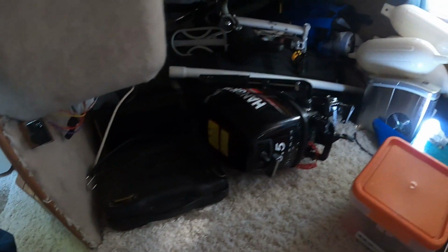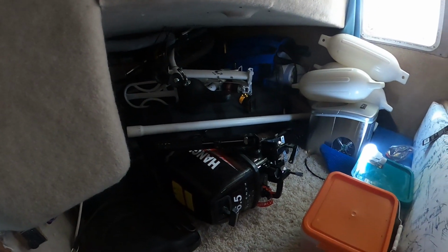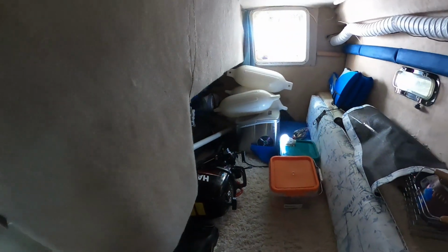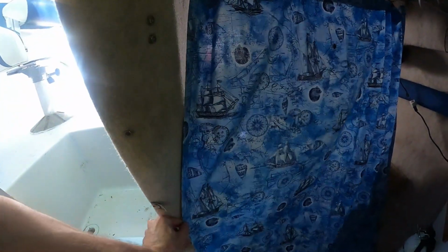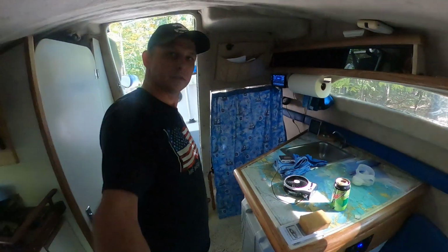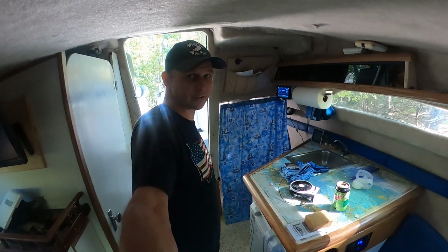Like I said, for me, it's not so much an aft cabin as it is a garage. Nobody's going to be sleeping back there. But we close our curtain and we're good to go. I got a lot of stuff in that little space.